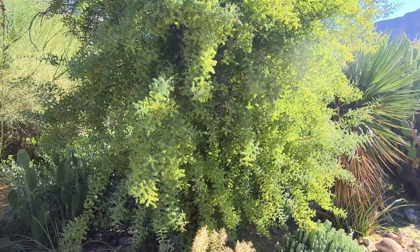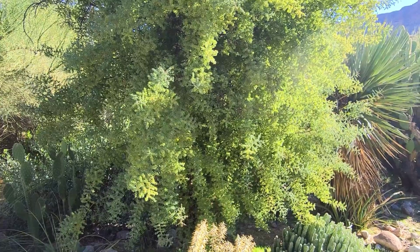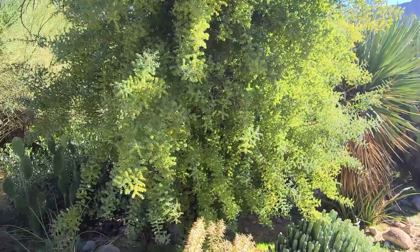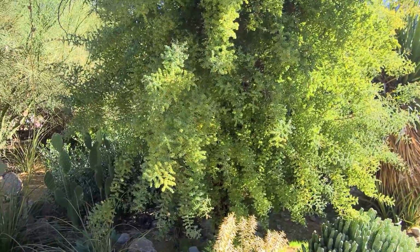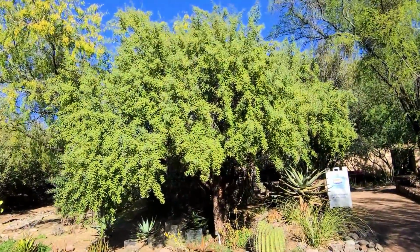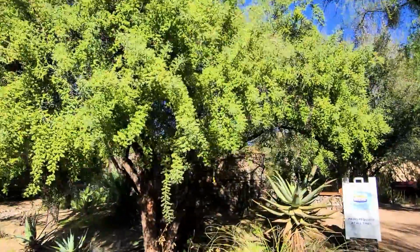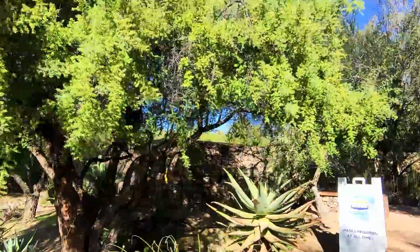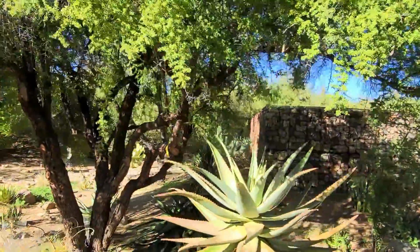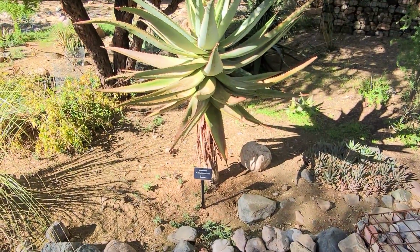Filming this earlier with the bees. It's called a bitter condalia, C-O-N-D-A-L-I-A. I'm not sure that I'm saying it right, but it has quite the fragrance, and perhaps that's why the bees are here. Here's the one I was filming earlier. Smells unbelievable. So fragrant. Wow. And that is a flat-flowered aloe.